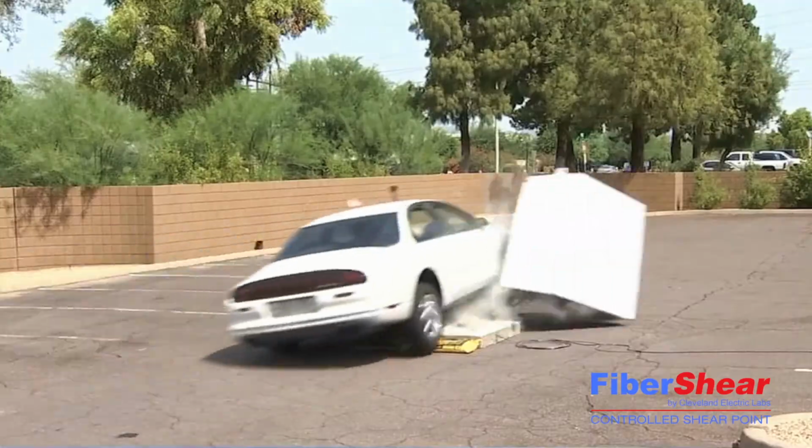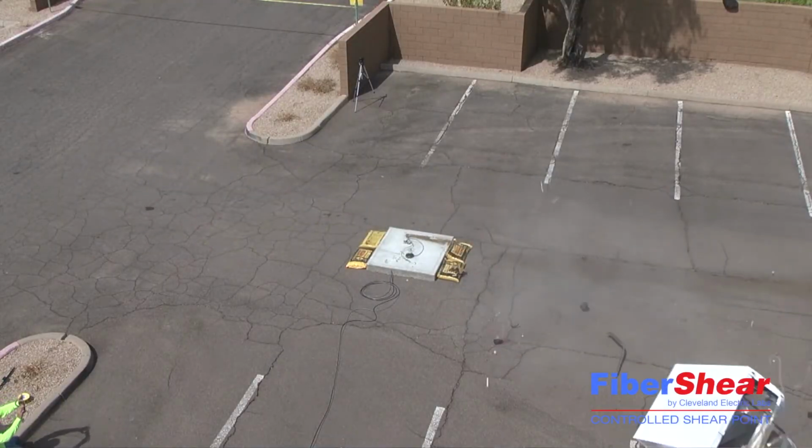So it would definitely be a benefit for the City of Phoenix for us to use it, because currently we have 1,135 intersections throughout the City of Phoenix. We could have as many as 4 cabinet knockdowns in one day.